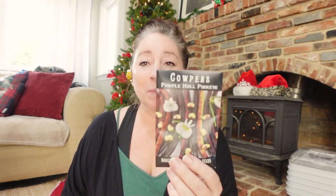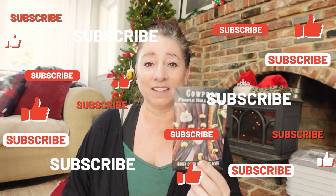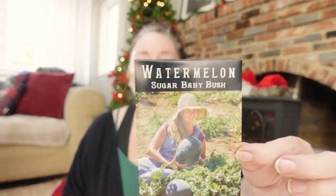Okay, cowpeas. I don't think I've ever had cowpeas, but a lot of the YouTubers grow these, so I figured why not? This looked like something cool to grow this year. And then finally, watermelon. My cutting garden and my vegetable garden are really, really small, so I thought I'd give a baby watermelon a try this year and see what would come.